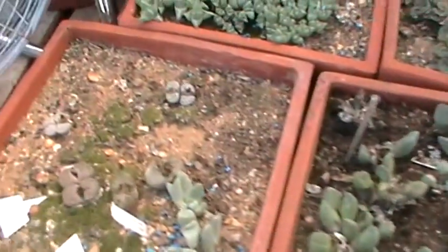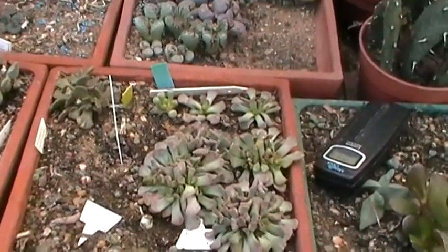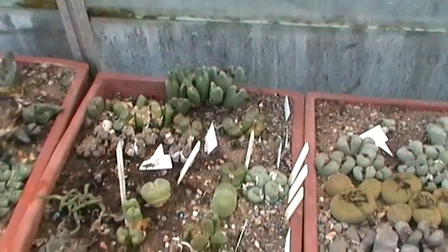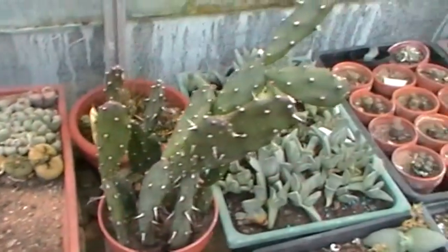At this stage I'll not go into it, but we will be doing some where we can home in on some of the different species, show them when they're really at their best. At the moment they're at rest in some cases and they look a bit tatty, but they're alive and they're healthy. A few cuttings.